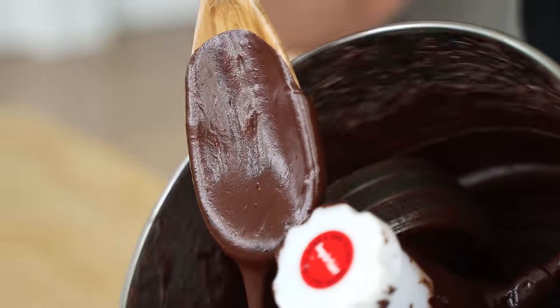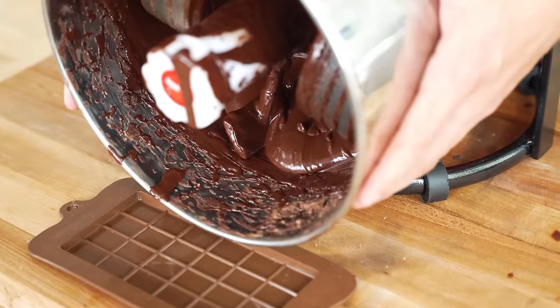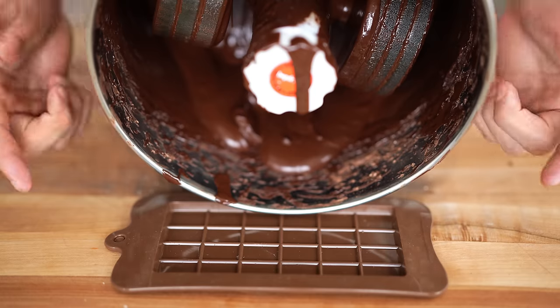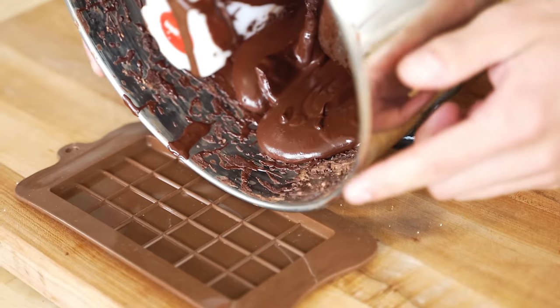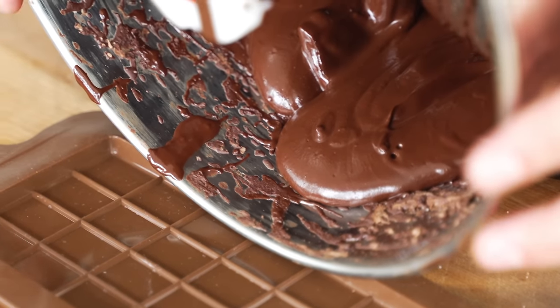We have just made this from cacao pods. Once our chocolate's finally done mixing, I'm gonna tilt the machine all the way over so that it can slowly drizzle into our chocolate mold. I'm slightly skipping a step here by not going through the full process of tempering the chocolate, but you'll see that we'll get a smooth chocolate bar with a nice crack regardless.